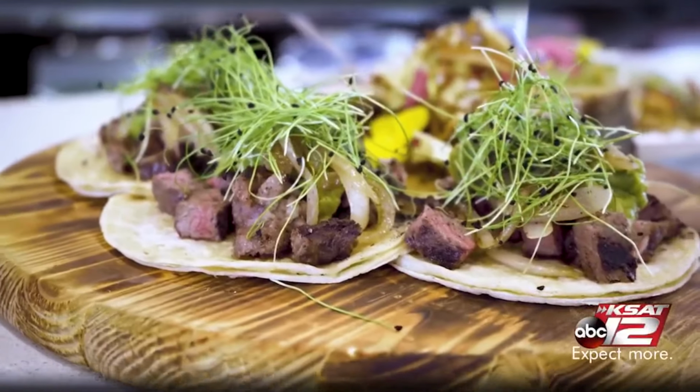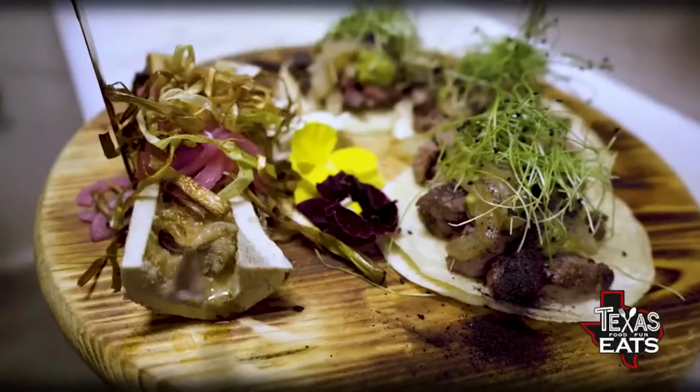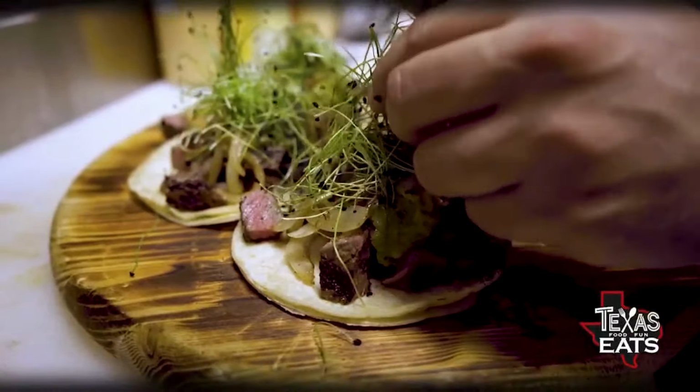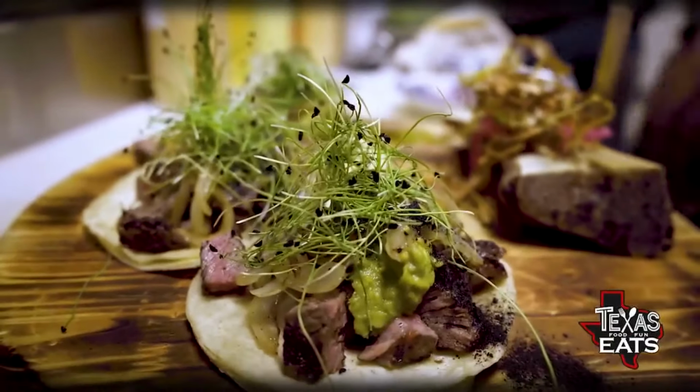They're really good. That is incredible. They're just melting in your mouth, y'all. All the flavors together. That little bit of char flavor from the grill on the ribeye, and that nice sauteed onion flavor in there as well. This is where it's at. It's a full, well-rounded flavor.